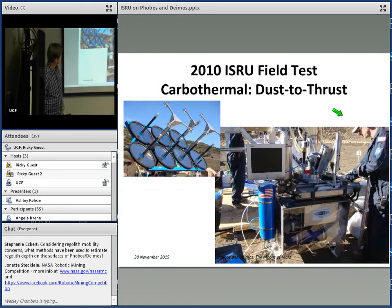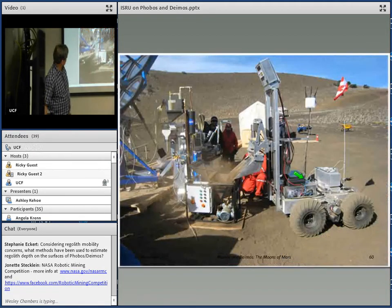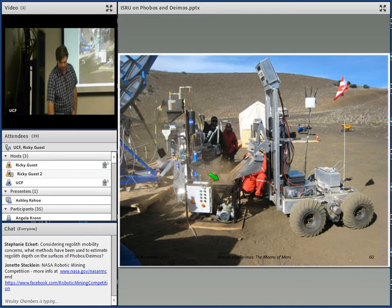Okay, we've tested this also on Mauna Kea in 2010, and we were able to extract oxygen. 15% of the mass of the regolith comes out in the form of oxygen in that sort of testing. We were using a solar concentrator to melt the regolith, and then this was the chemical reactor. This was the test. We had Canadian partners doing the mining, dumping it in a conveying system that used pneumatics to move the regolith in and out of the chemical processor. And then the oxygen that we developed was used to fire a rocket thruster. So we called it dust to thrust.